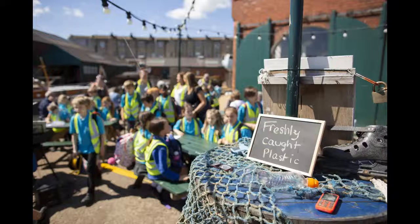Yeah, so it's a punt. It's made out of 99% recycled plastic, and we use it to take people on plastic fishing trips to educate people about marine pollution and connect them to it, in that it's part of their everyday life.